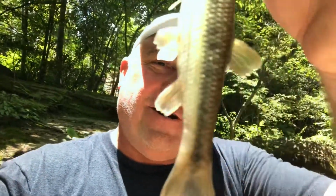So I think I caught the smallest fish I've ever caught before on a hook. I mean, look at the size of the worm. Look at the size of the fish. This guy definitely had some aspirations.